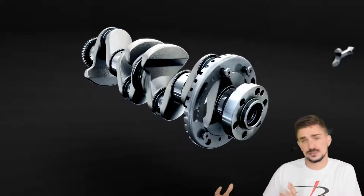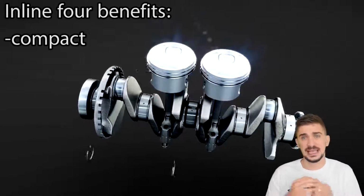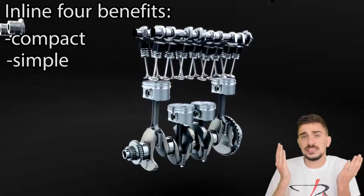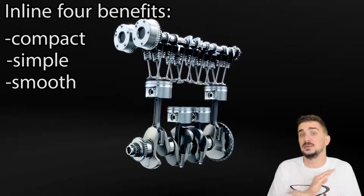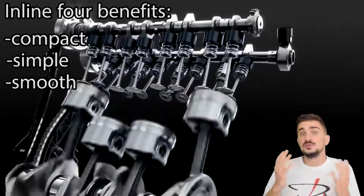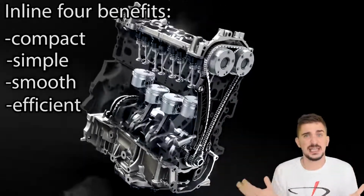First of all, it's really small and compact, so you can fit it into a really wide variety of vehicles. It also doesn't have too many moving parts, so it isn't overly complex, heavy, or expensive to manufacture. It's also pretty smooth because it has a really nice primary balance and it doesn't have any gap between power strokes. Also, because it doesn't have too many cylinders and too many moving parts, it doesn't have too much friction, which means that it's pretty efficient. And efficiency is the name of the game today.